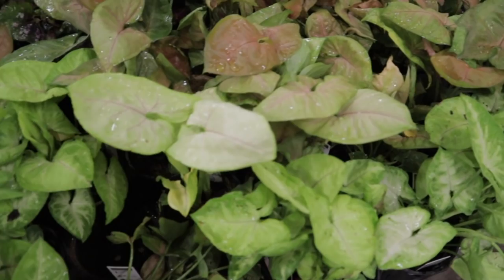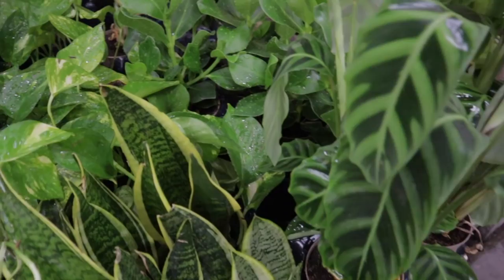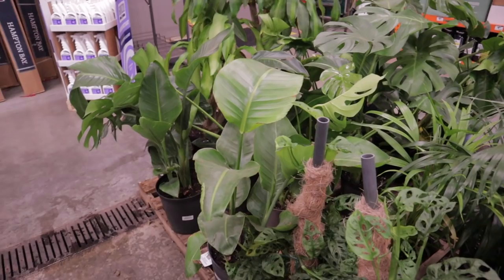Look at these Rex begonias. Oh my gosh, they're so stunning. Syngonium. Looks like all different kinds of syngonium. Coffee plants. Autograph plant over there. Beautiful Calathea zebrina. Snake plants. Up here we have marble queen and heartleaf philodendrons, pothos, spider plants, bird of paradise.